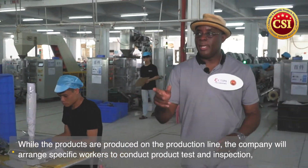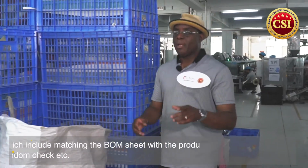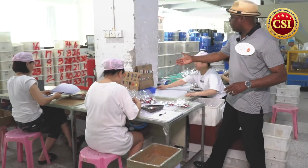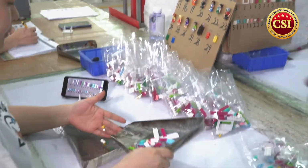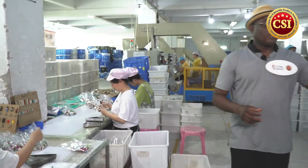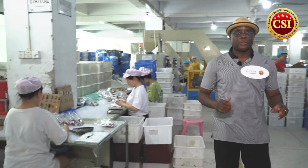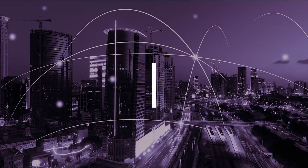Also, over here, we're gonna go to a random check area. This is the BOM, the bill of material areas. You can see that here they have the examples of the number of pieces that's supposed to be in the packaging. So what they do is a random check to verify that the pieces meet those standards. So they have two methods here for quality control. They do the quality control for its weight over there, and then the quality control for bill of materials over here. So you can see that Youyi is standing on top of the quality control management system.